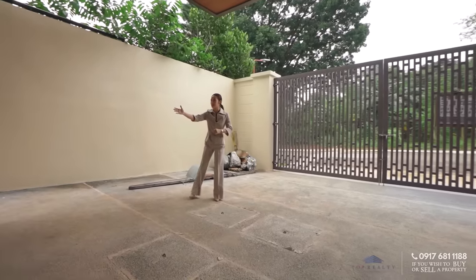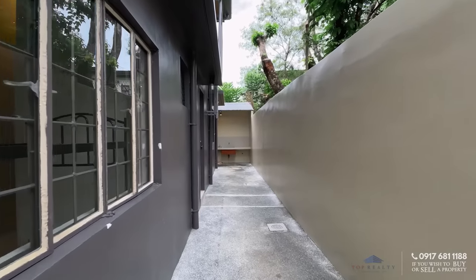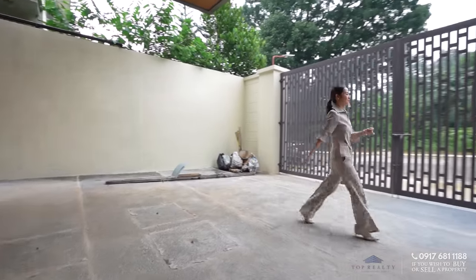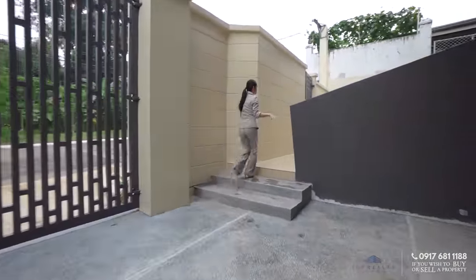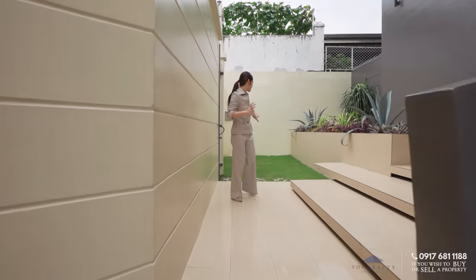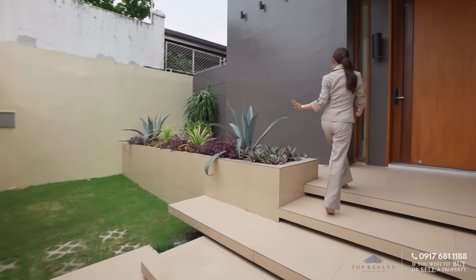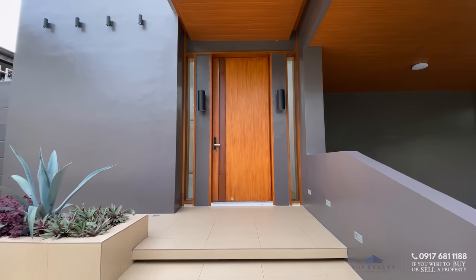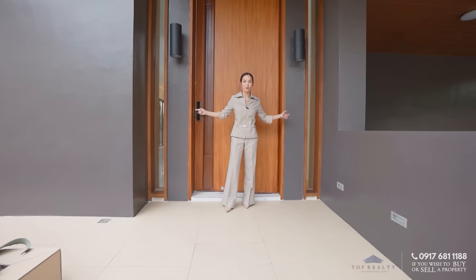Now over to my right hand is your elevated access to your service quarters and the back of the house. Going back. Few steps up and we are onto our main entryway. But before that, over to my left is a mini garden, okay? Your front lawn and this huge main door made out of solid wood with its digital door lock beautifully framed with these glass panels on both sides.